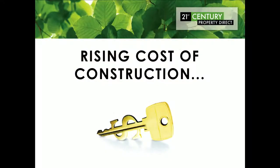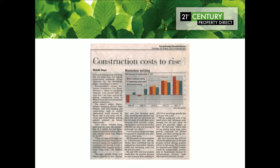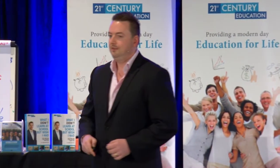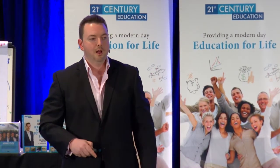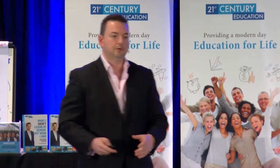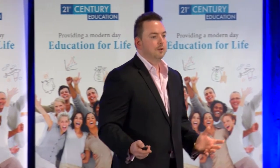We've got rising cost of construction far above inflation. The cost of building is going up constantly, way above inflation. You've got massive cost of constructing new properties. Melbourne has a lot of suburbs like South Melbourne, St Kilda, Port Melbourne, Albert Park that have high restrictions: heritage overlays, density restrictions, single dwelling restrictions per block. You can't create more stock.